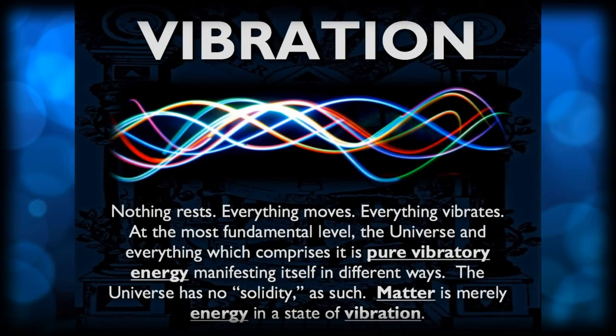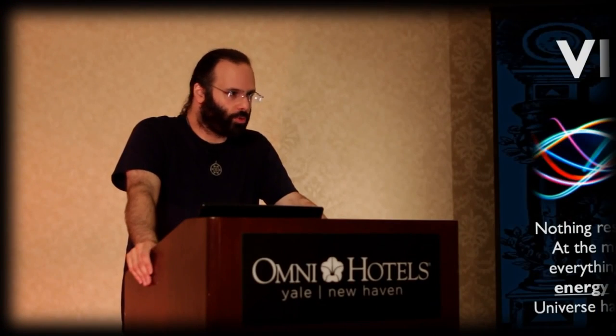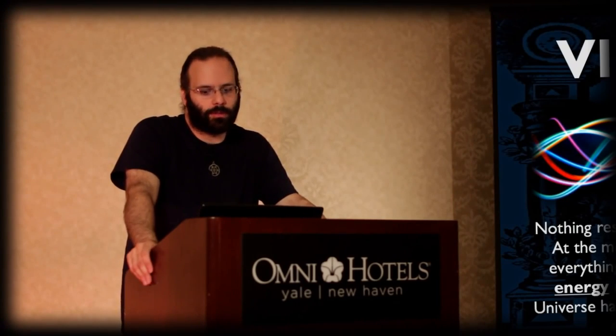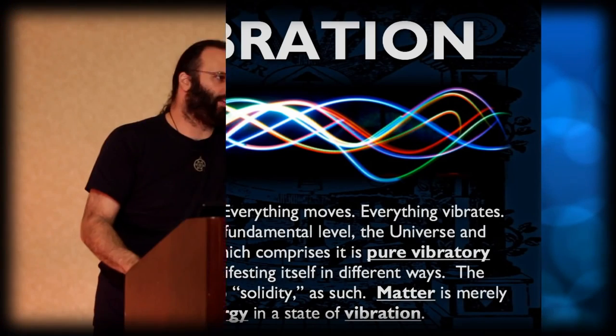Everything moves, everything vibrates, and at the most fundamental level, the universe and every single thing which comprises it is ultimately pure vibratory energy that is manifesting itself in different ways, different frequencies, different vibratory forms. The universe has no true solidity as such, as we imagine solidity at the macrocosmic level. Matter is merely energy in a state of vibration.